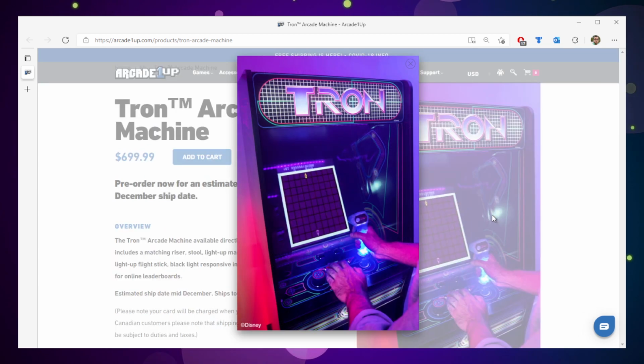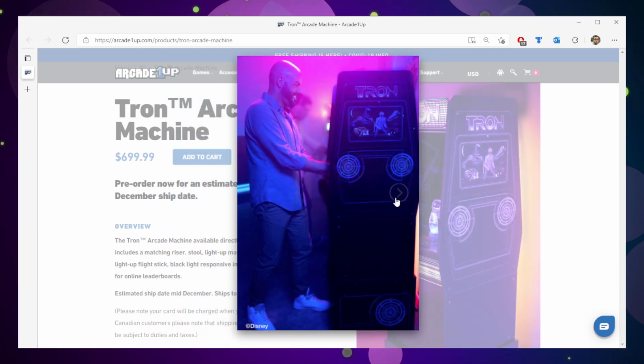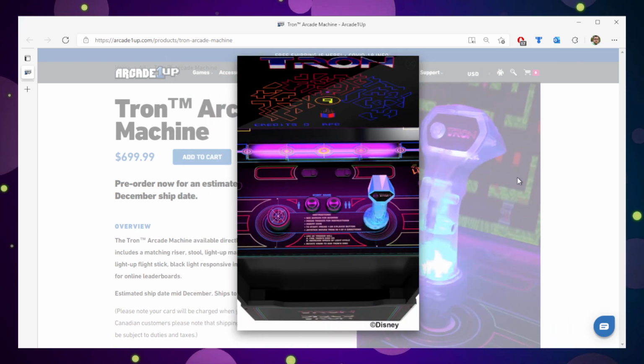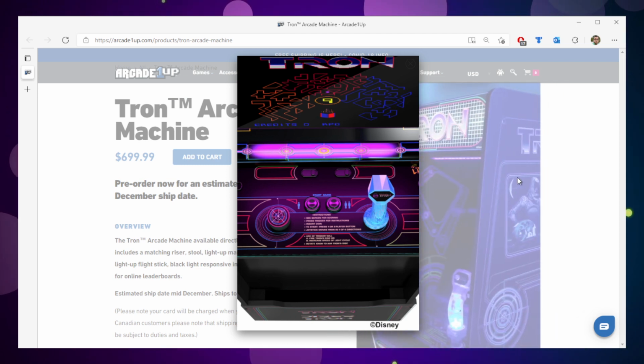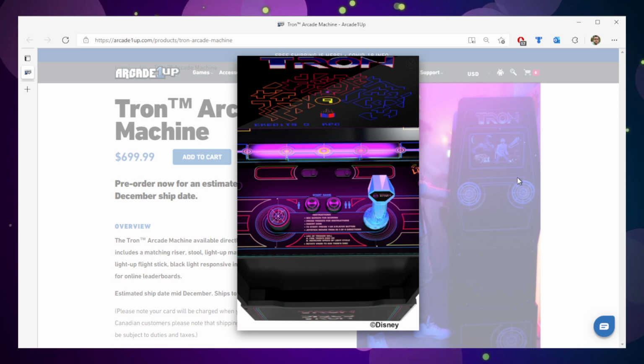All right, so first and foremost, you'll notice with Tron, let's see if I can find a picture where it's just the cabinet without a dude's hand on it. You'll notice that with the arcade cabinet, right? There we go. You'll notice that it's a very weird looking controller. Now, this was done intentionally. This was done by the game designers because they wanted you to feel like you were entering the future. And at the time when this came out, this was very futuristic looking.